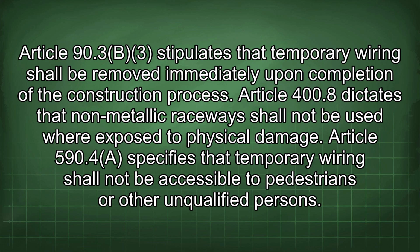Article 400.8 dictates that non-metallic raceways shall not be used or exposed to physical damage. Article 590.4 specifies that temporary wiring shall not be accessible to pedestrians or other unqualified persons.